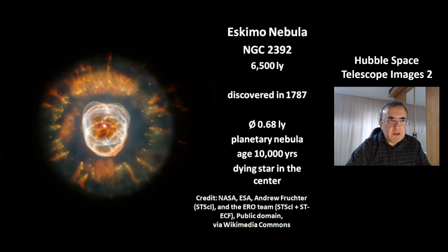This is the Eskimo Nebula, NGC 2392, at 6,500 light-years distance. It was discovered in 1787. It has a diameter of 0.68 light-years. This is again a planetary nebula. Its age is about 10,000 years. And we are again witnessing a dying star in the center.